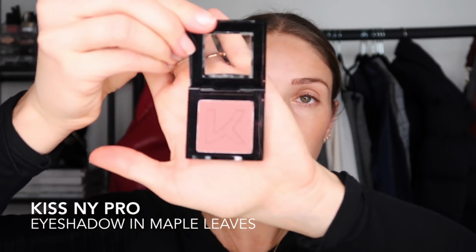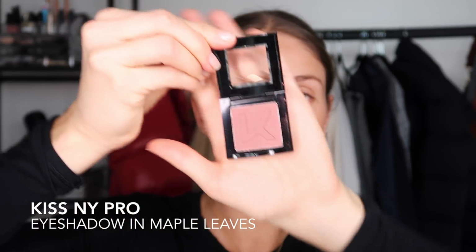And then on my eyes, I usually use just bronzer as well. But I'm gonna try this Kiss Pro eyeshadow. It's kind of like a purpley bronze brown. It's called Maple Leaves. And I'm just gonna put that in my socket just to kind of warm. Oh, it's less purple on. It's really pretty though. Just to kind of give my eyelids some color. It makes you look a bit more tan.